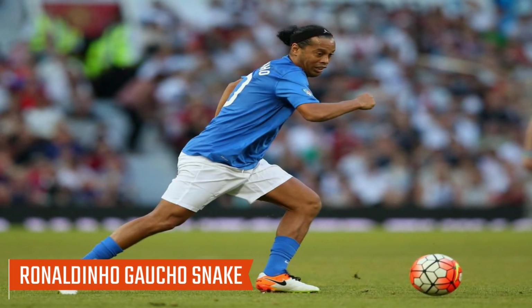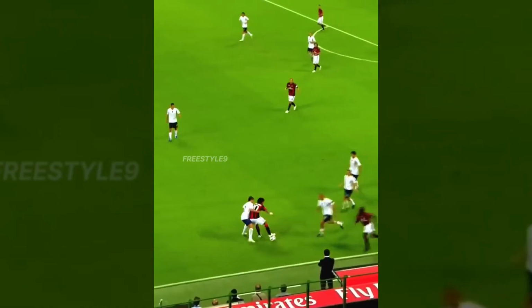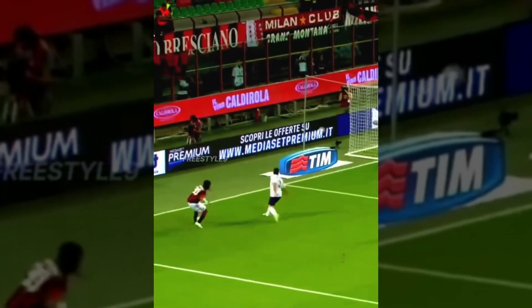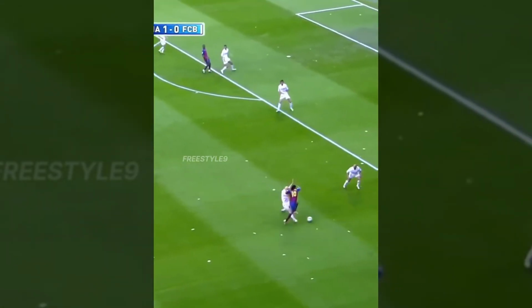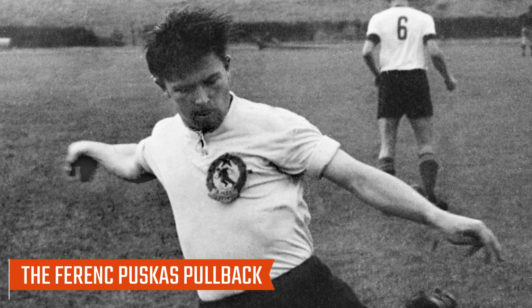The Ronaldinho Gaucho snake. There is a lot of skill involved in performing the snake move, also known as the elastico. In one swift motion, you roll your foot over the ball and knock it past an opponent, then bring it down on the other side. It may be the most difficult move in football. Before Ronaldinho, a few players used the move, including Rivellino and Zinedine Zidane, but the Flamengo playmaker uses it more often than anyone else.